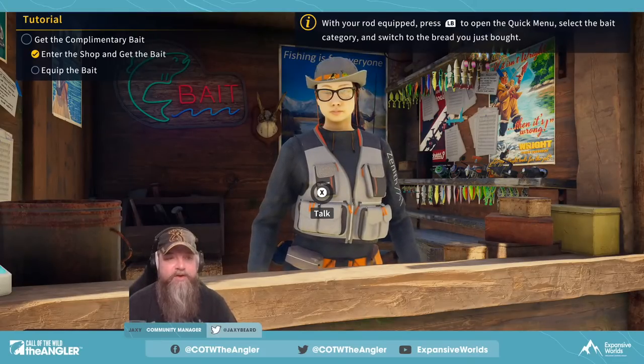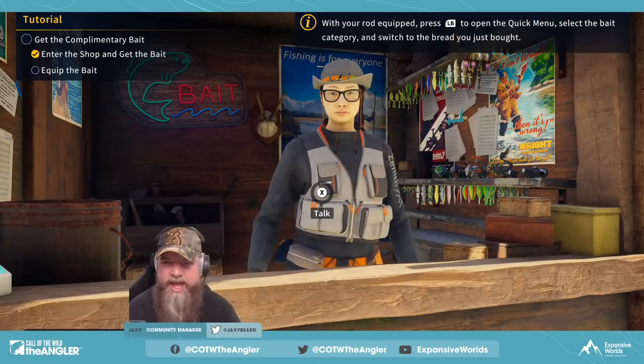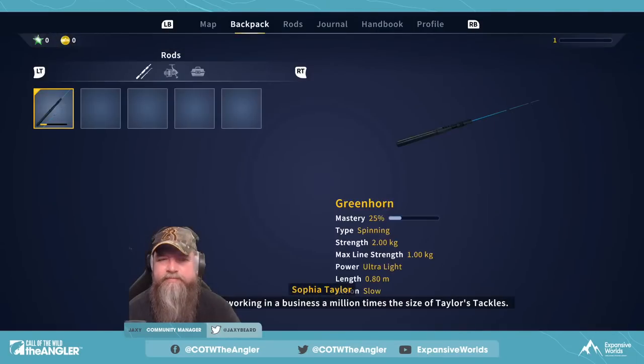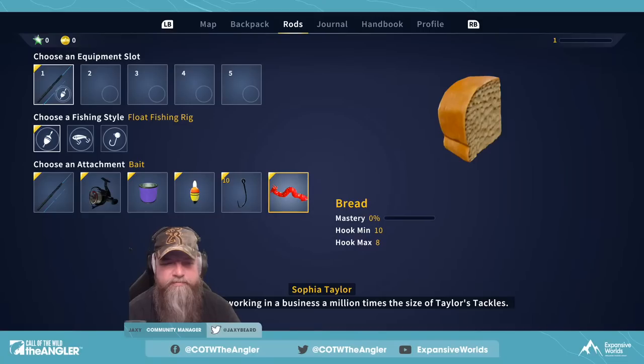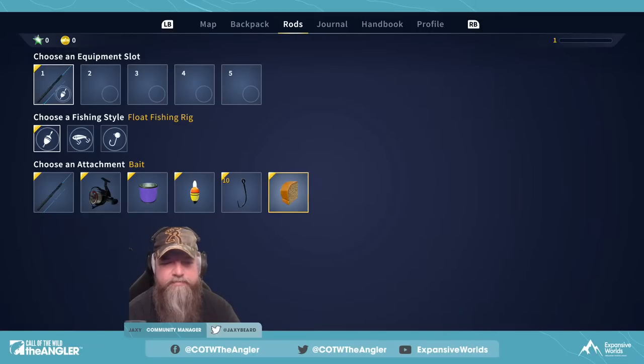So we're going to head down here and do just that and stick our little bit of bread on the line. Wait, enter the shop and get the bait. I equipped the bait. A few years ago, I was working in a business a million times the size of Taylor's Tackles. This one's tailor-made for me, though.